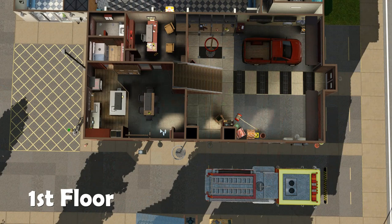So view from above, don't mind Tintin who is hanging out in the back. So here is the main entrance, but we came inside through that door. So we have the garage area over there, the locker corner, the captain's office, dining, meeting area, kitchen, laundry, and small bathroom with just a toilet and a wash basin.